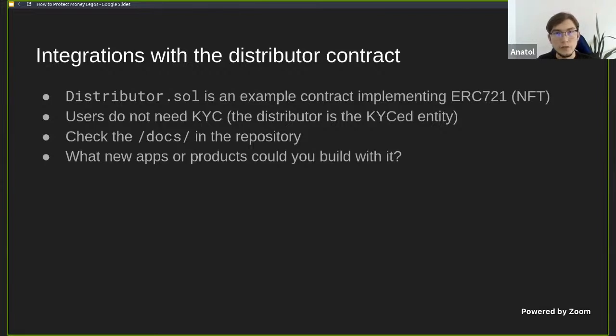Users that use this contract will not need to pass the KYC, since the distributor is the KYC entity. You have some documentation regarding the distributor in the docs folder in the repository, and we challenge you to think about what new apps or products you can build with it. What integrations can you come up with? What interesting edge cases, maybe, or other ideas?